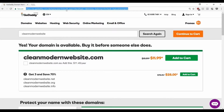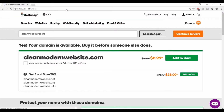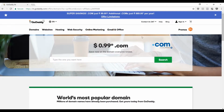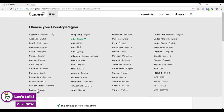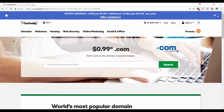So I'm going to assume that you've clicked that link, and then once you do that, you hit here, and look at that, you're going to get your .com for 99 cents. Now what might happen sometimes is with these, the links get a bit confused and they think you might be from another country. Just simply select your own country. Look at that, easy, done.